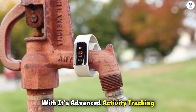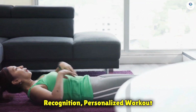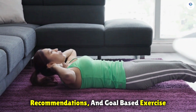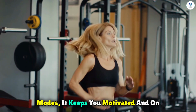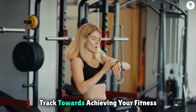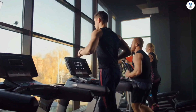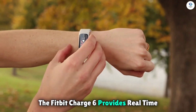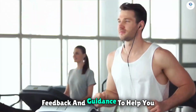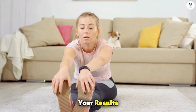With its advanced activity tracking features, including automatic exercise recognition, personalized workout recommendations, and goal-based exercise modes, it keeps you motivated and on track towards achieving your fitness goals. Whether you're hitting the gym, going for a run, or practicing yoga in the comfort of your own home, the Fitbit Charge 6 provides real-time feedback and guidance to help you optimize your workouts and maximize your results.